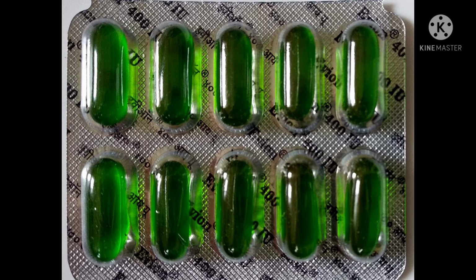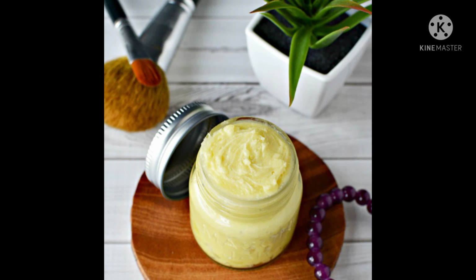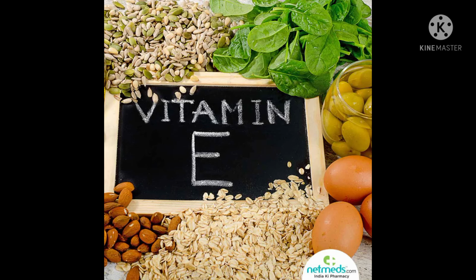So we just need 1 capsule of vitamin E. Mix these 3 ingredients together very well and store this cream in an empty jar or empty cream bottle. You guys can store this cream for up to 2 weeks.